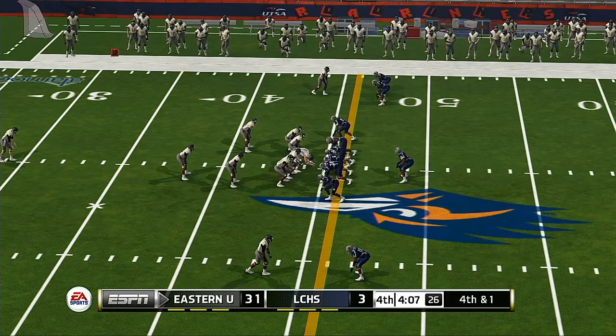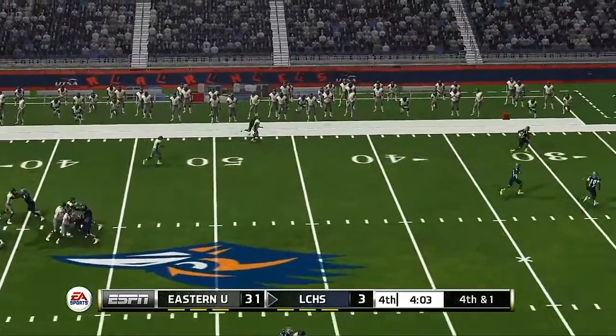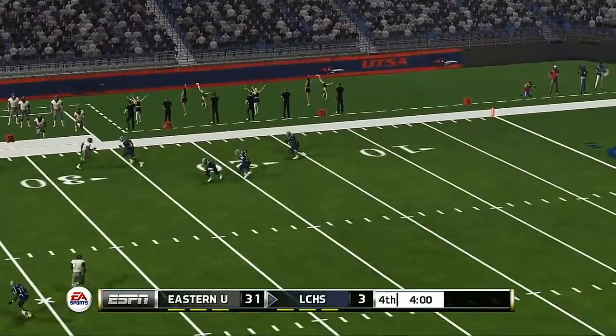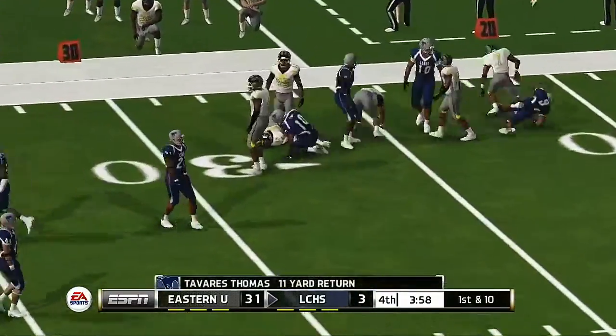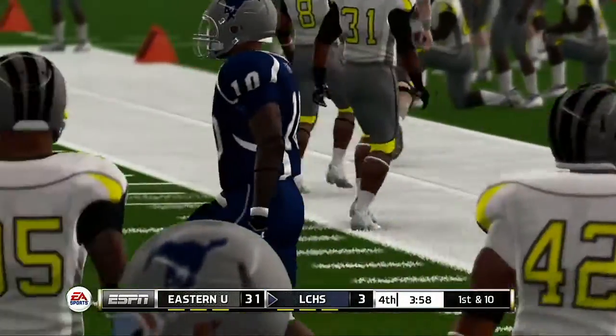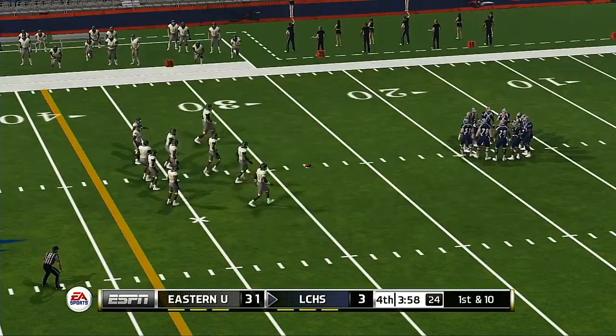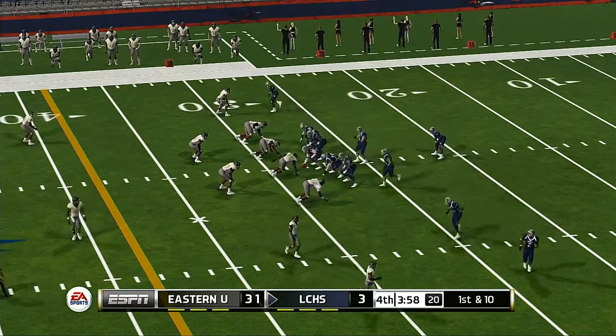Thomas is back awaiting the punt. He fields it at the 17. He makes it to the 28-yard line. And it'll be interesting to see how much fight this team has left in them. This has been a brutal game.